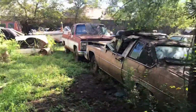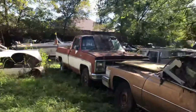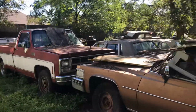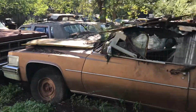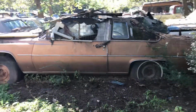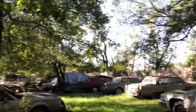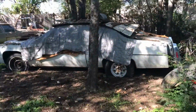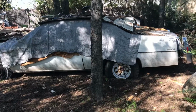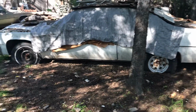Little Chevy two-tone pickup, and one of the parts cars. Some people like this body style. In the early 70s Cadillac, got that one. And then one right over here, white one, just like it. Pretty much same body. This car would start and drive out of here today.